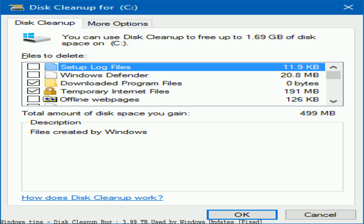3.99 TB used by Windows Updates. Fixed. Winhelponline. Disk Cleanup bug. Someone please send a bug report to Microsoft about the following display bug. I launched the Disk Cleanup utility for the C drive for the Windows update. Since the last update, a lot of people are complaining about a bug in the Disk Cleanup utility. For them, it is showing 3.99 TB of update files present on their C drives. Disk Cleanup Windows Update Cleanup is stuck. Looks like a bug in Windows.